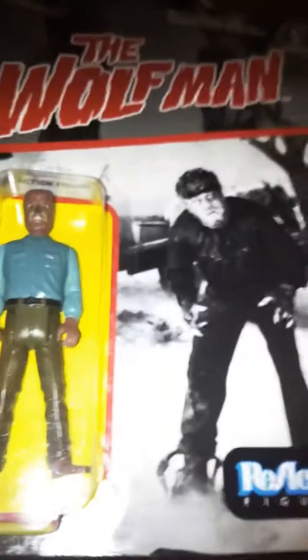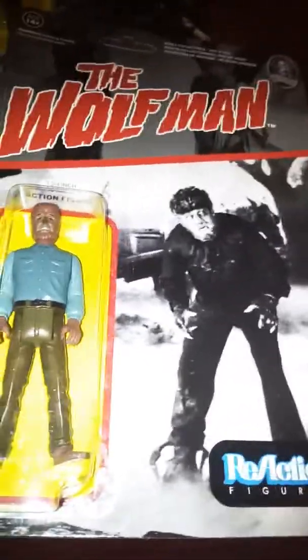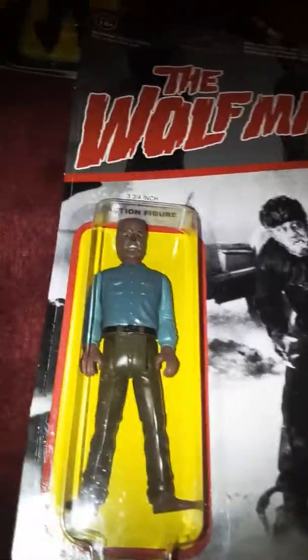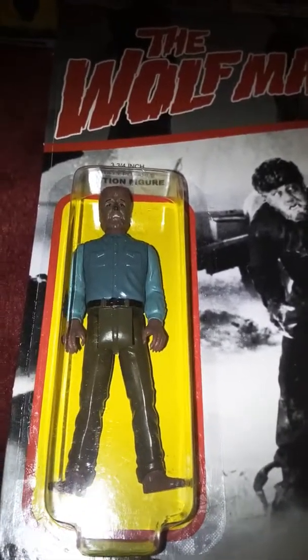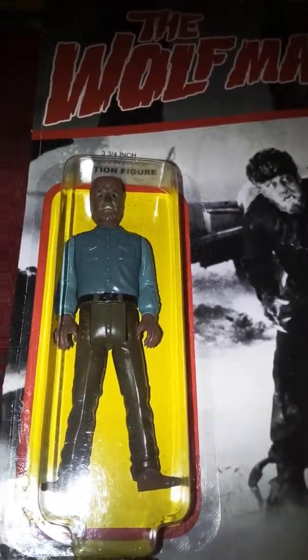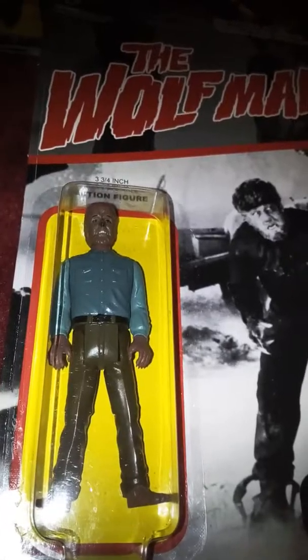Other variants of this, there are variants of the card. Later cards have just the Wolfman's face rather than a whole body picture like on mine. And there are colour variants. You can get them in black and white. You can get them in transparent as well, I've seen. And also they do a version with a flock covering to simulate hair, which is very nice. So that's the Wolfman.